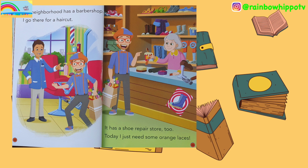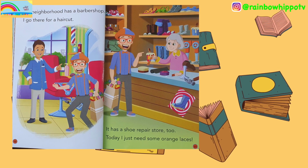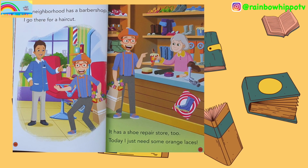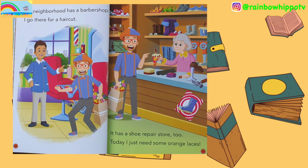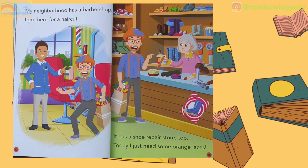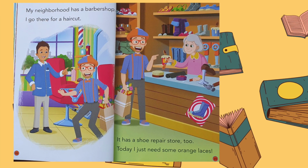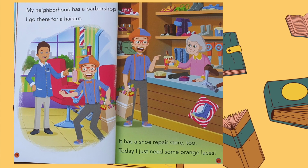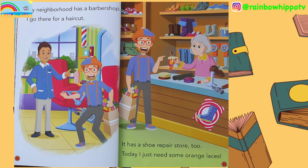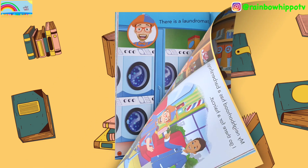I know. My neighborhood has a barber shop. I go there for a haircut. It has a shoe repair store too. Today, I just need some orange laces. Oh yeah, Blippi likes orange laces, right? Look, he's buying new ones. That's so funny. Hey, what is this ice cream doing there? Oh, I think it's a glue, Theo. I think it's a glue.